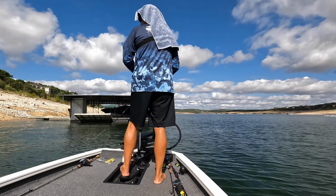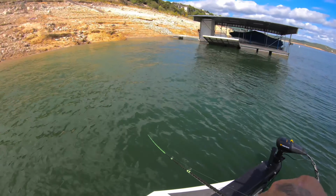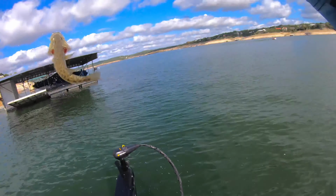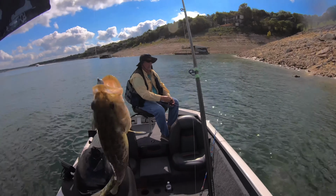Right up next to the shoreline. Oh, that's a decent fish. Don't jump, don't jump, don't jump. There we go. Oh, that's a little quad. A nice quad, actually. Look at this big old quad. Yeah. Look at that big old Guadalupe.